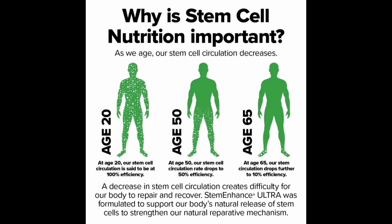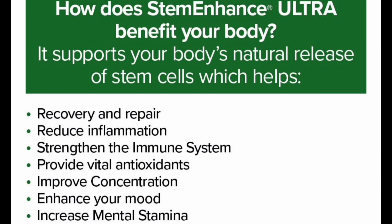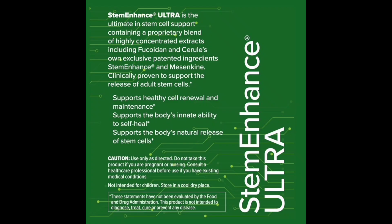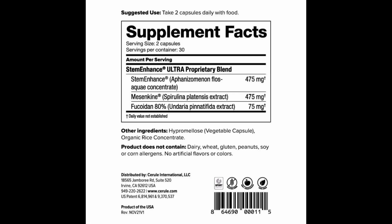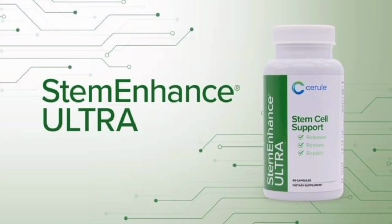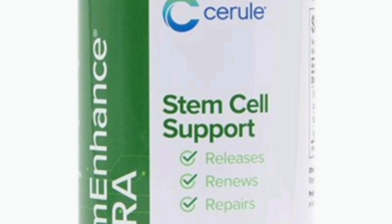So as we wrap up this deep dive into StemEnhance Ultra, we want to leave you with a final thought. Imagine a future where we can harness the power of our own stem cells to enhance our health, vitality, and longevity. It's a future full of possibilities, and it's a conversation worth continuing. Whether or not StemEnhance Ultra becomes a part of your personal health journey, we hope this deep dive has left you feeling informed, intrigued, and maybe even a little bit inspired.